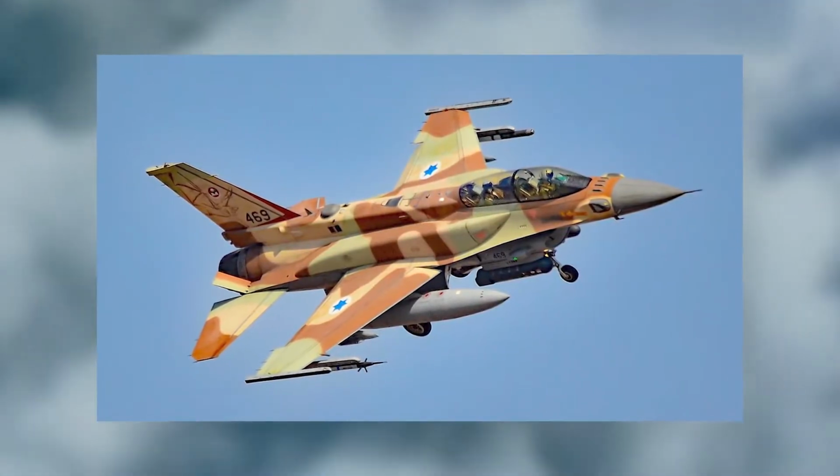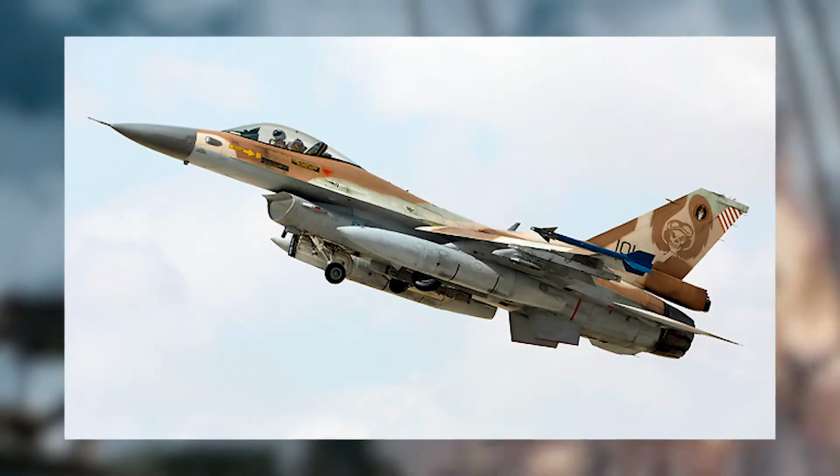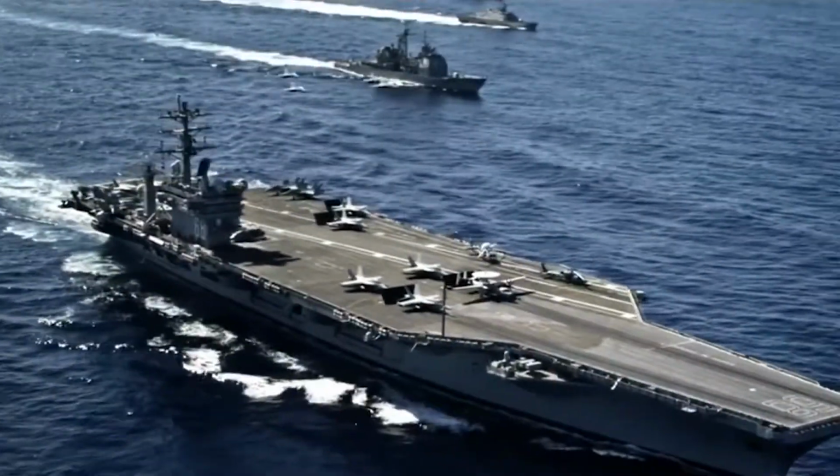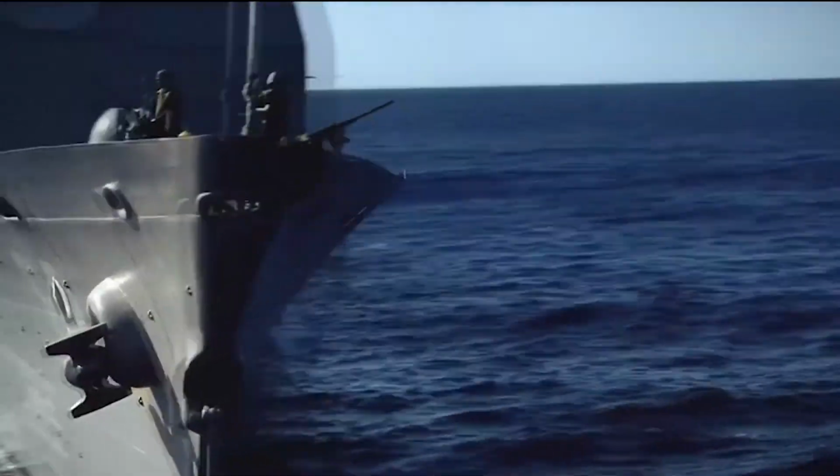Only a handful of the planes, which were purchased by the Imperial Iranian Air Force in the 1970s, remain in operation. But according to reports, these aircraft have flown escort missions in Syria, proving that even after nearly 50 years, the Tomcat still has sharp claws.